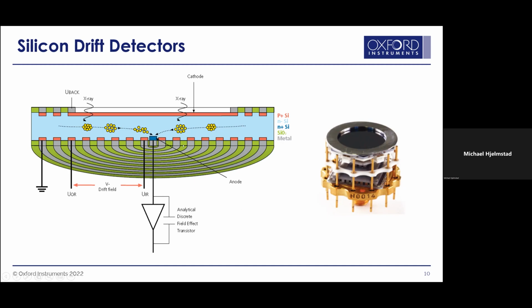It used to be that the whole back plate with the liquid nitrogen was your anode, and it would just be biased to move the electrons to the back. Now it's a complete drift detector, and that's a little picture of what the detector package looks like. This is the full thing: the window with the actual detector under it and the FET itself. I believe this was our Aztec detector, so it's something that we even share now in the schematics.